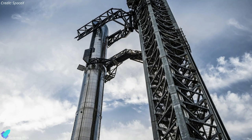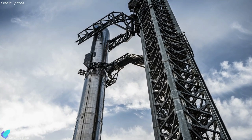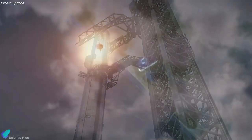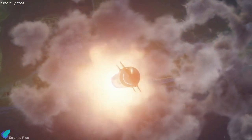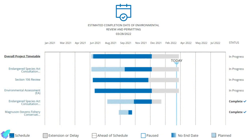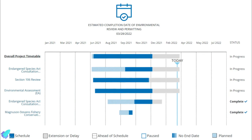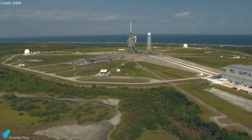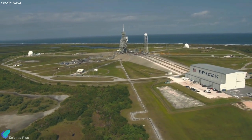It is important to note that, although SpaceX is rapidly testing Ship 20 and Booster 4 for the upcoming orbital test flight, the company has yet to receive approval from the FAA to conduct an orbital flight from Starbase. The FAA has stated that the environmental assessment of the launch site required to issue a launch license to SpaceX will be completed by March 28. SpaceX already has FAA environmental approval to launch Starship from the East Coast.